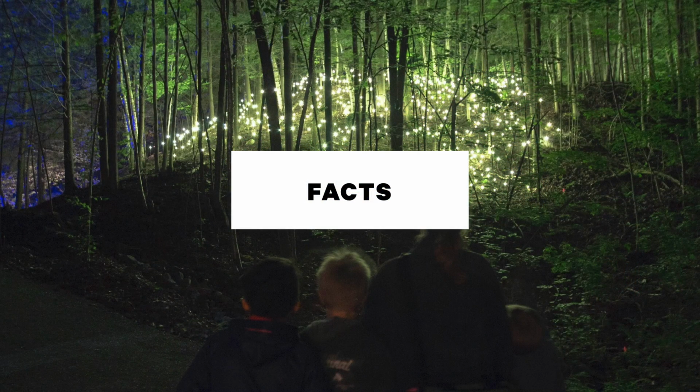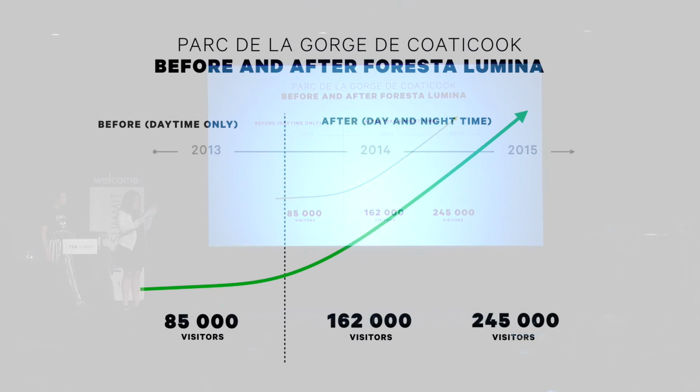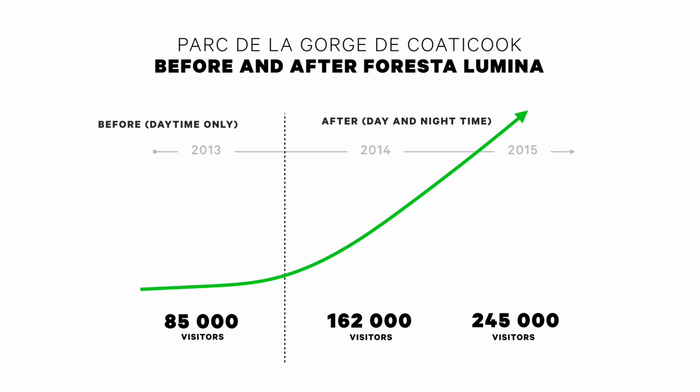And rapidly, the facts: for such a small region, only for the first season, it was only 60 days open, and 72,000 visitors visited Foresta Lumina during the first season. And the second season, it was 80 nights, and 145,000 people came the following season. And overall, the park's number of visitors has skyrocketed by 65%, and the sales have increased by 70%.